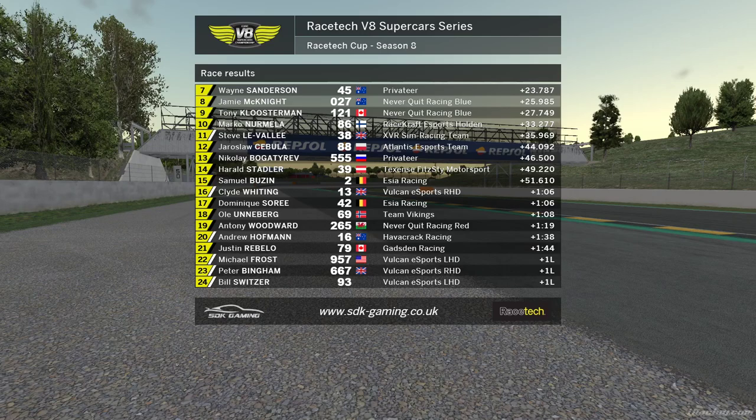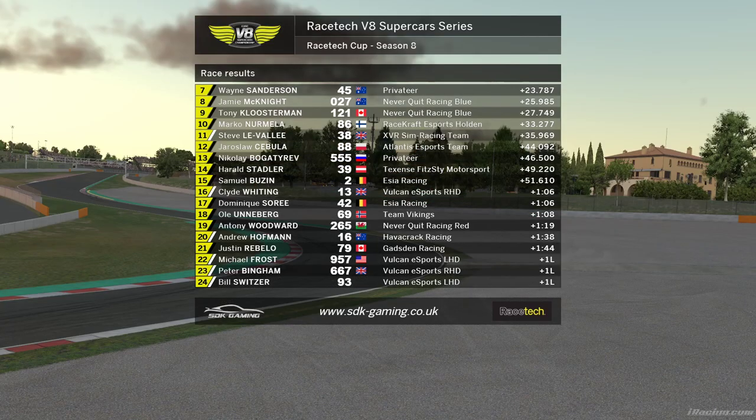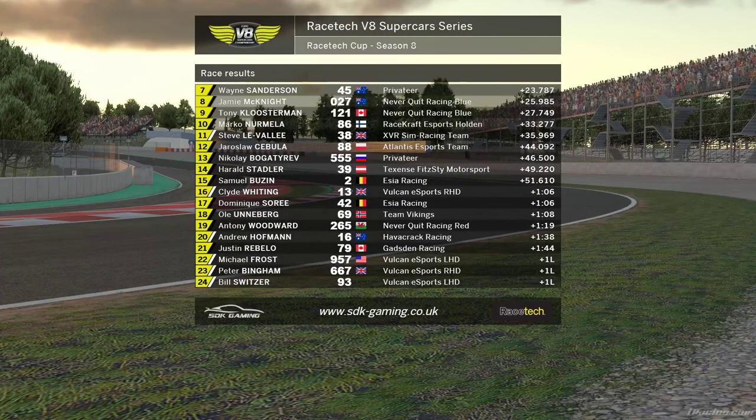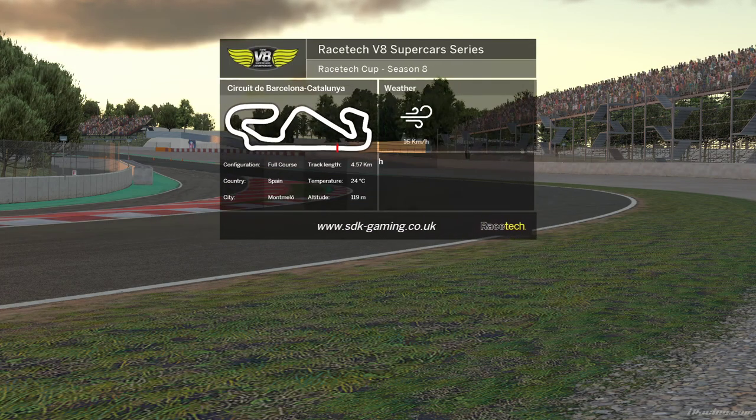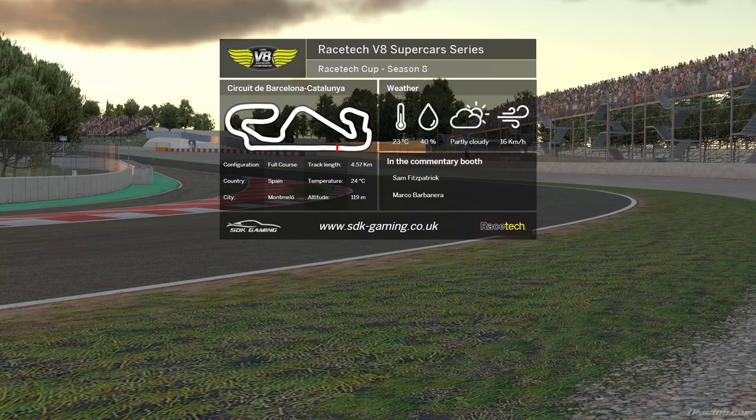No retirements. It's tricky to hit the walls around here at Barcelona because you've got those big gravel traps. But still, good job from the drivers to keep it all clean out there. And straight away, we're going to get an interview with a driver. We are going to talk to Marco Nomella, who had a very good race one in particular.